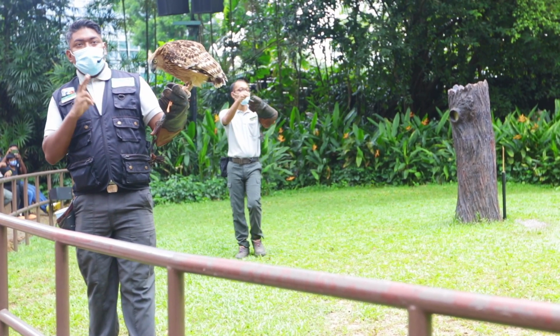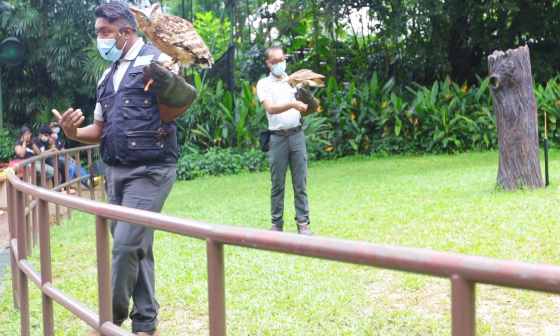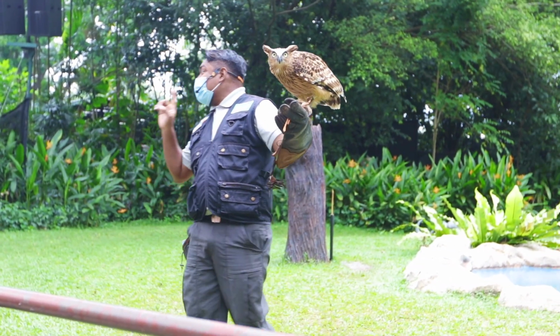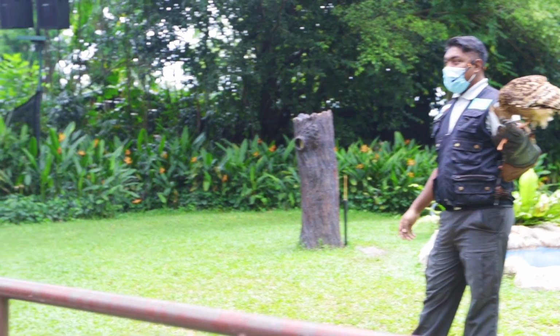Well, both these birds are really dear to our hearts, okay? Let me tell you why. Because they were both hatched and raised right here in this very park. So Belang is 11 years old. Now look at the left side, how old do you think that bird could be? Any guesses, folks?